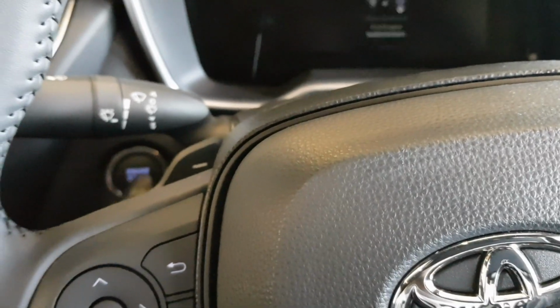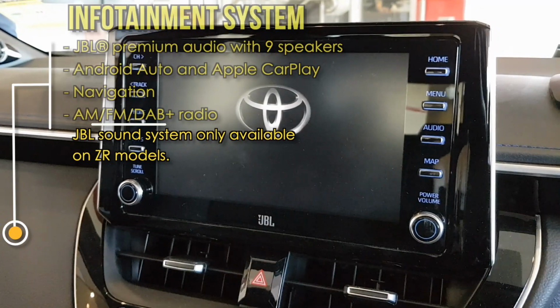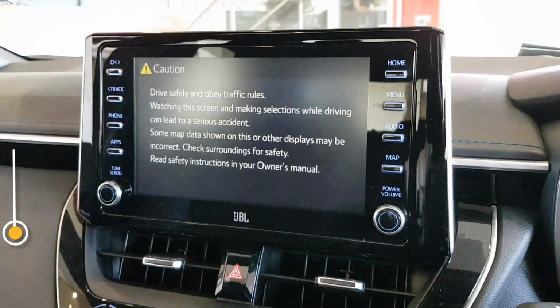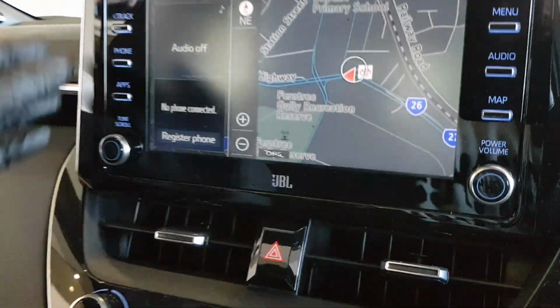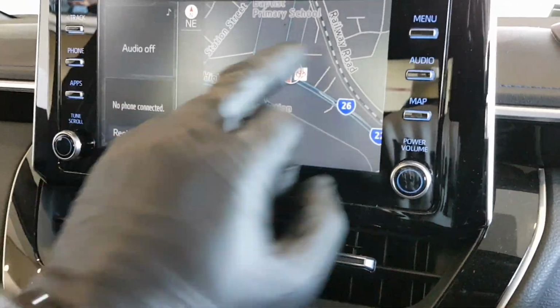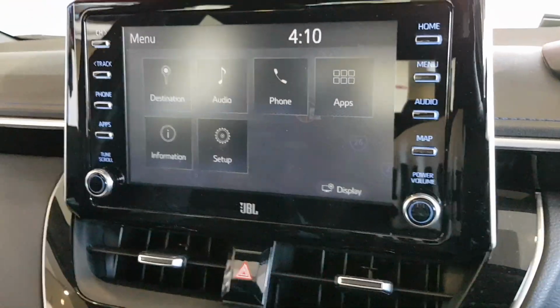Let's turn on the infotainment system. Now, with the infotainment system, one thing that Toyota did lack was Apple CarPlay and Android Auto. So the Corolla Sedan and Hatch have got them, so it's actually really great. So if I just click home, okay, maybe that is home, I'm not too sure. Menu maybe? Okay, so I'm just seeing that home.